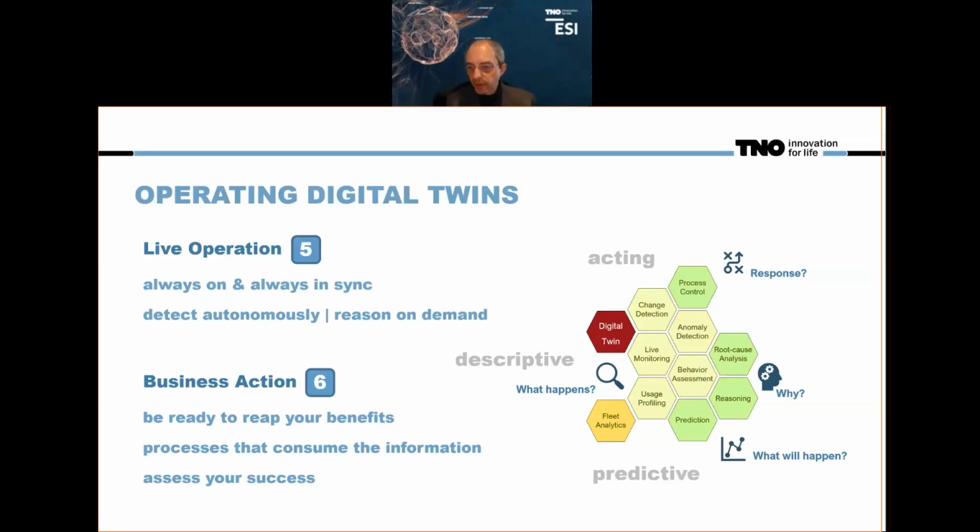And this can be very simple. It can be very elaborate with knowledge about the building blocks in your systems and everything. But prediction is possible. So what will happen in the future? But then, again, how often do you do this? Who picks it up? This is again a question of the design of the digital twin, but also of the business actions. So in that sense, everyone has to understand that they need to be ready to reap the benefits here, that they have to have business processes that consume the information.